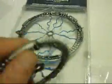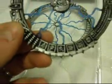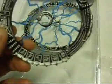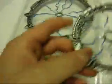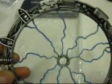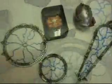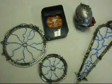Back to my 3rd edition templates and some of them that I got during 5th edition. I do like the detail, and they do feel nice and solid. Even the lightning on the inside feels pretty solid with these. So I don't think you're going to run into too many problems as far as them breaking. They're pretty durable plastic.